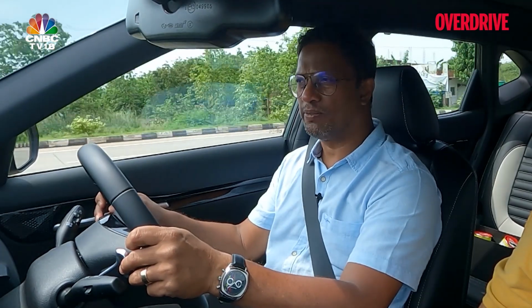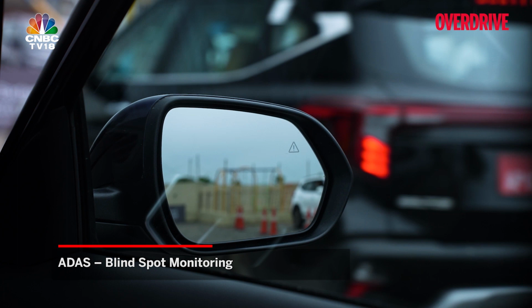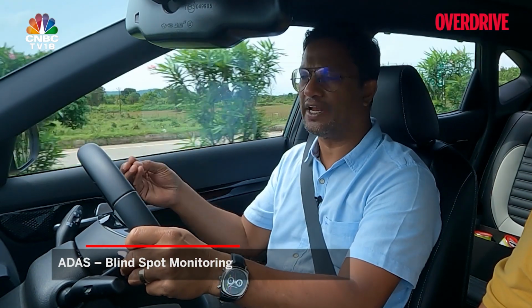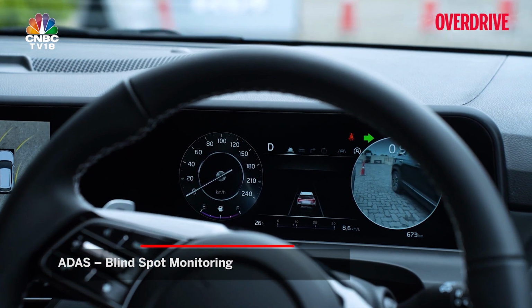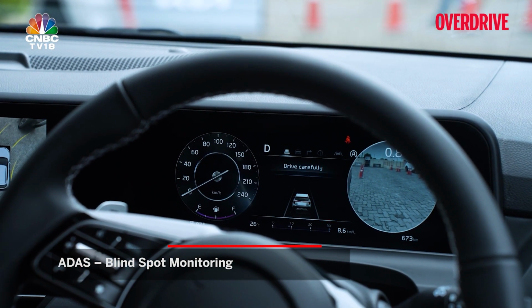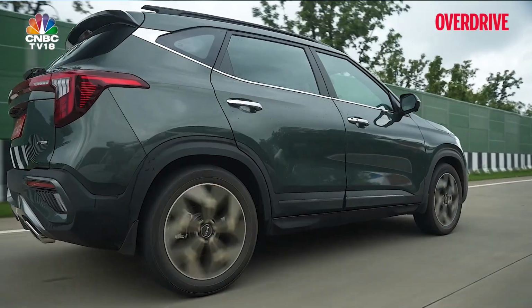In addition, you've also got blind spot monitoring. So objects in your rear view mirrors that aren't visible, that fall in your blind spot, the Kia Seltos will detect those. And in case you're changing lanes, turning from the left to the right lane, the Seltos will give you a warning if there is a vehicle oncoming and is in your blind spot.